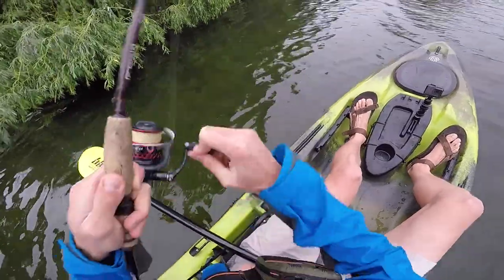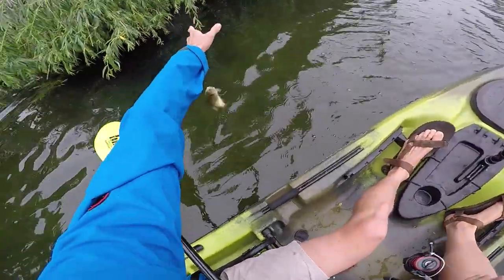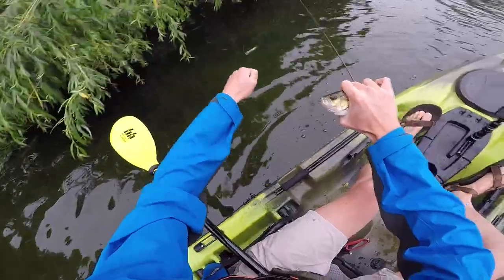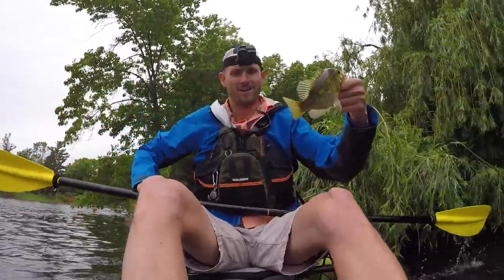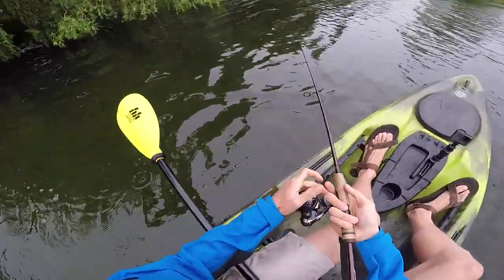That's sweet, power of the Ned Rig, baby. There he is. Oh my goodness, rock bass. Multi-species kind of day, folks. You gotta love it. Everything loves a good old Ned Rig. We all can agree. Oh my goodness, I'm getting into the willow. Oh, little meatball. Today is gonna be one of those days. I can feel it.